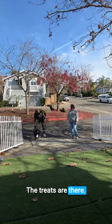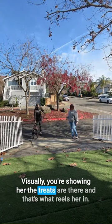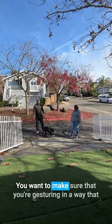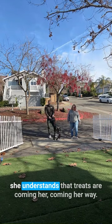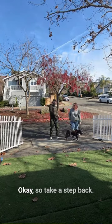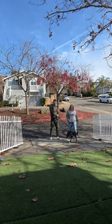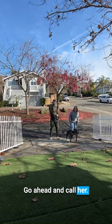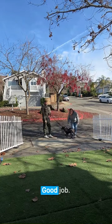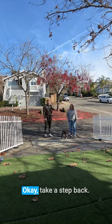the treats are there. Visually, you're showing her the treats are there, and that's what reels her in. Dogs are visual, right? You want to make sure that you're gesturing in a way that she understands that treats are coming her way. Okay? So take a step back. Go ahead and call her. Very good. Good job.